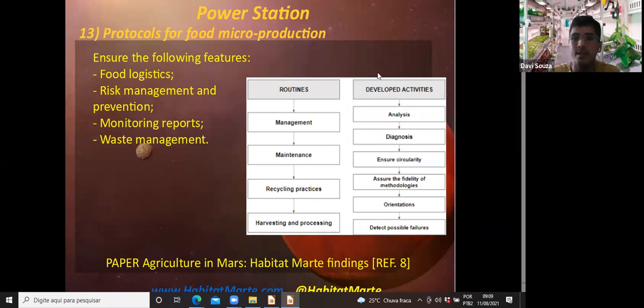The main idea of these guidelines would be to ensure these features: food logistics, risk management and prevention, monitoring reports, and waste management. So some reports would be sent to the greenhouse, and some data, and also to have this food logistics, like, okay, we have that amount of food produced in the power station, so we will deliver only that specific amount from the greenhouse.